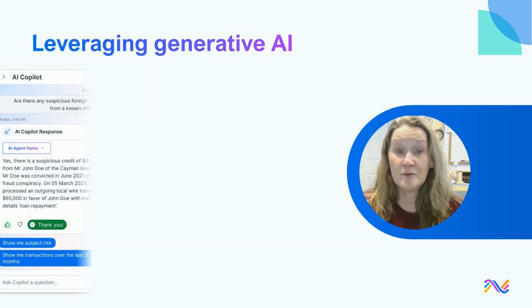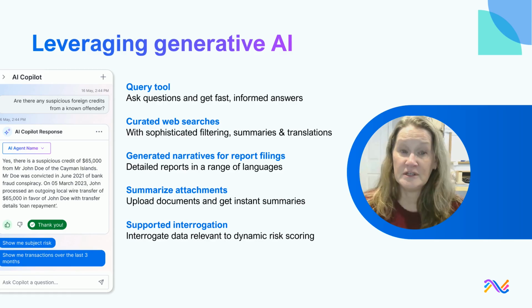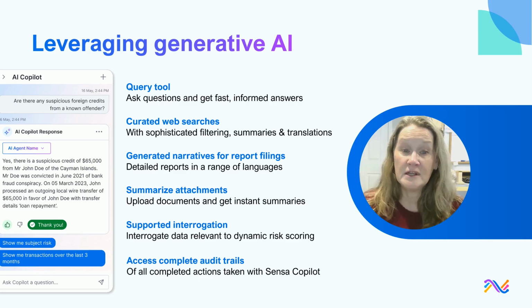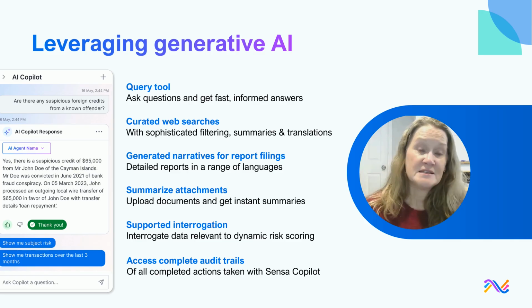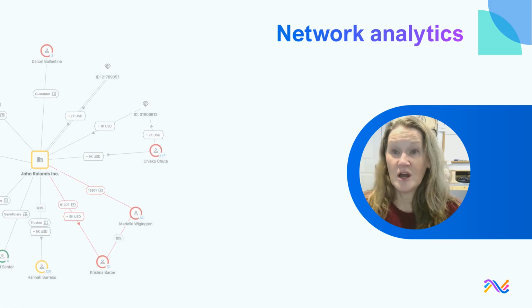So as I talked about our Copilot capability, the query tool, the curated web searches, which we're going to really be starting to bring into the agentic capability as well. And that, I can't say enough about that, generate narratives for SAR filing. You can click a button, it will gather all the data that the investigator has decided is important to include in the narrative, and will generate that narrative based on your individual institution's format that you want to have for your SAR or SMR or STR reporting. Summarizing attachments, supporting interrogation, and access to complete audit trails. Obviously, we're always going to gather everything that the Copilot is doing, saving that capability so there's a full audit log as well.